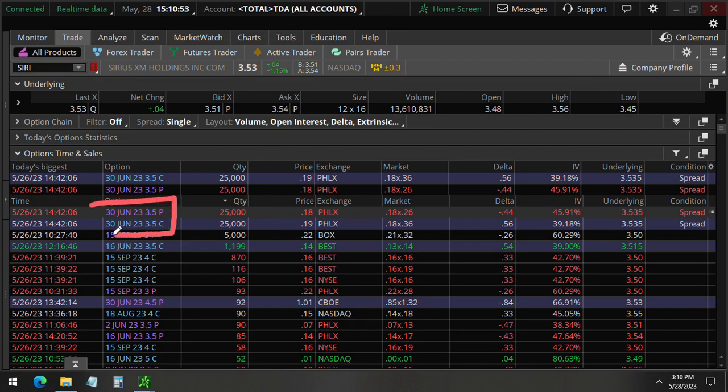June 30, 3.5 strike puts, 3.5 strike calls. We know that these are our spread. The condition is here, and we can see the prices here and the market prices that were current when this trade was placed at that time.